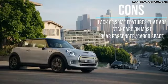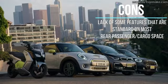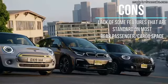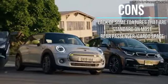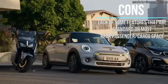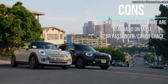Now, the passenger space could be a con. Again, I think people buying this vehicle know the space limitations from a passenger perspective and cargo capacity perspective as well. So it's certainly not something you can hide. It is a small car, but it is a Mini, and that's the way that car is built and marketed. It was much smaller, the original one. So that can be a con depending on what you're looking for in the marketplace.